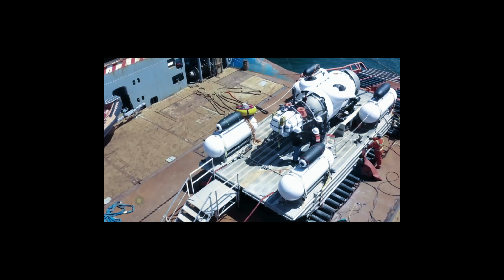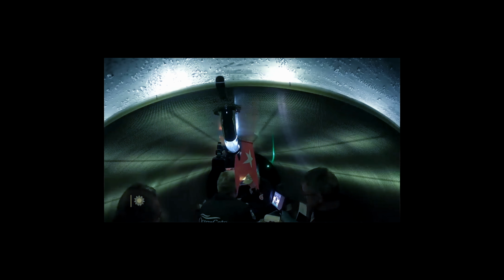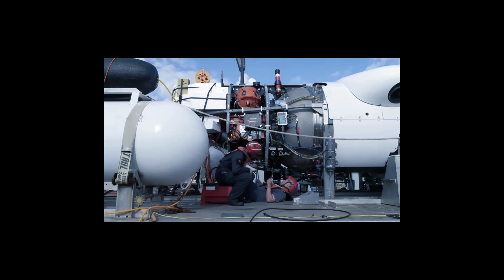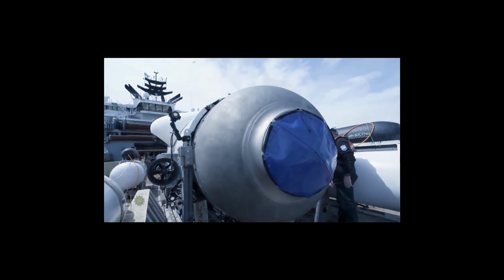Star of the show is the Titan, Stockton Rush's custom-built submersible. 5-inch thick carbon fiber capped on each end by a dome of titanium. If all went well, I myself would be spending about 12 hours sealed inside on a dive to the Titanic. Not gonna lie, I was a little nervous. An experimental submersible vessel that has not been approved or certified by any regulatory body and could result in physical injury, disability, emotional trauma, or death.